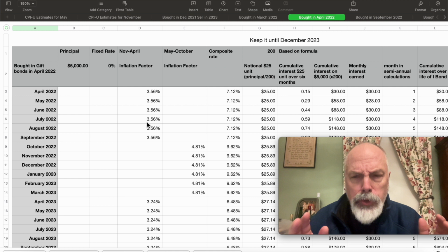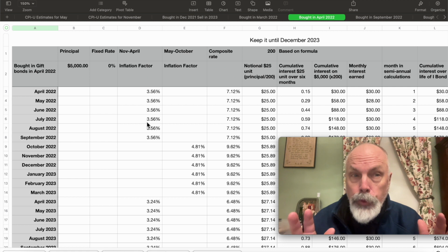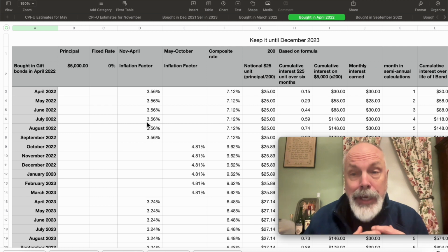So we purchased the first of our 2 gifts in April 2022 with $5,000 gifts, and here's what happened to those bonds. Now, it's important to remember that gifts in your gift box continue to earn interest while you wait to present them to the recipient. So the bonds are currently earning 9.62% through March of this year, and then they will earn 6.48% through September. By December, we'll have 3 months of 0 interest to surrender when we redeem these bonds after we present them to each other.